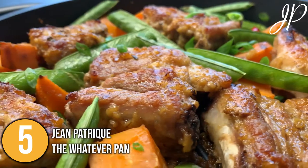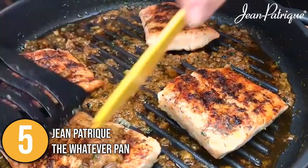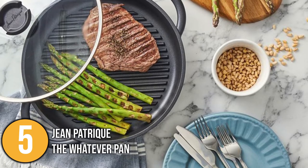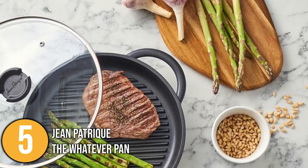The team tried using the pan both ways, and we cannot deny how impressive it was when we tried grilling some burgers for our crew. The pan is made from high-quality die-cast aluminium, and it sometimes comes with a glass lid that can withstand oven heat that is up to 350 degrees Fahrenheit.